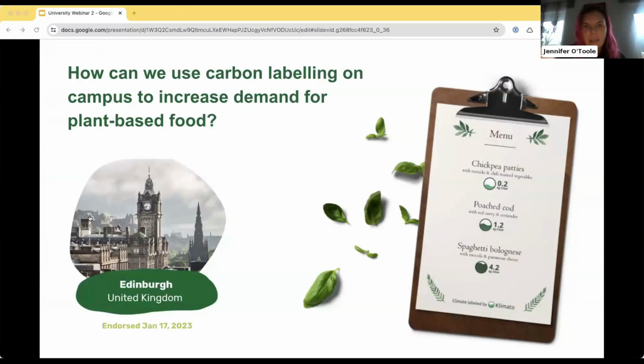So how can we use carbon labelling on campus to increase the demand for plant-based food? In 2023, Edinburgh became the first European capital to endorse the Plant-Based Treaty, and in January 2024, they published their plant-based action plan, which includes a trial of Climato's carbon labelling at Edinburgh's Heriot-Watt University, as well as local schools. Edinburgh University have also agreed to add carbon emissions labels to their printed menus for their outlets. They've also agreed to meet with the Better Food Foundation to explore different ways to increase the uptake of plant-based options, so that the demand for plant-based food is always present.